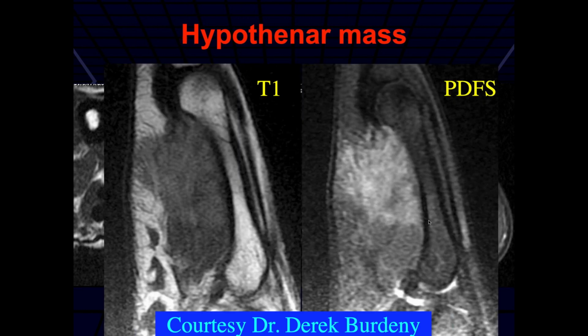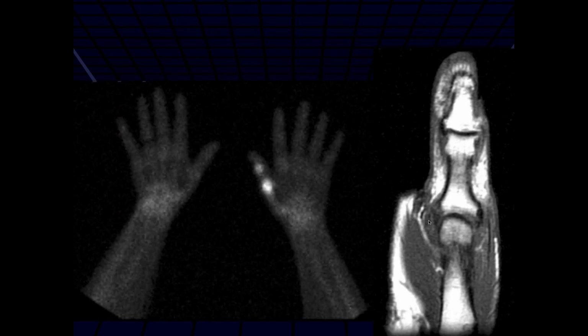But this all turned out to be benign, and these are different fibrous type masses, and there's probably some inflammatory component to them with scarring. But I think that the overall pathophysiology of a lot of these fibrous masses is still a little bit unclear. Okay, Ashu.